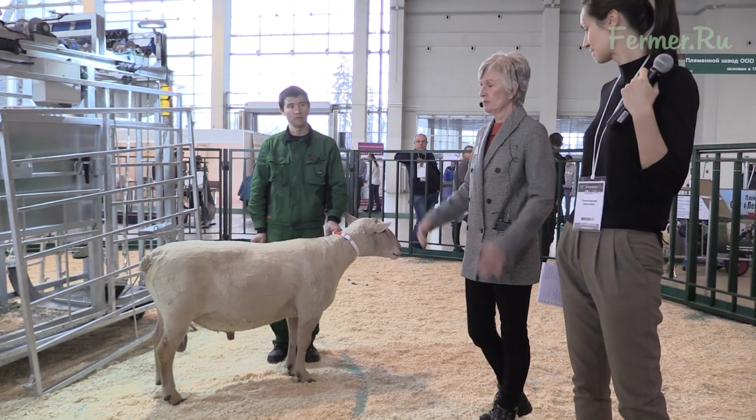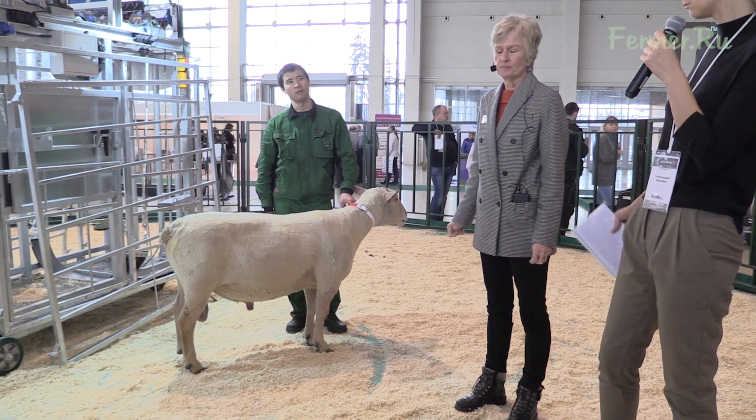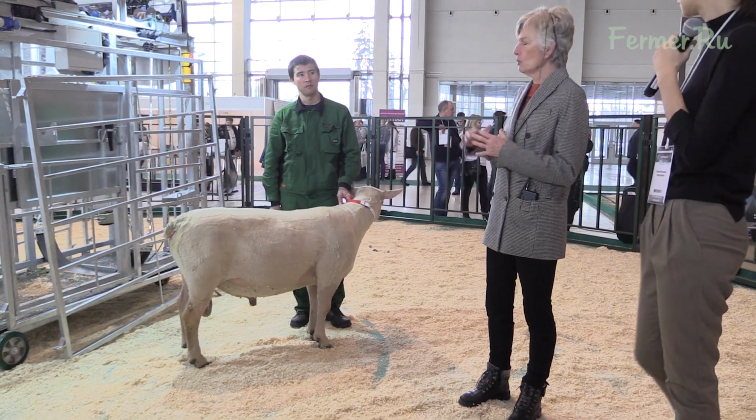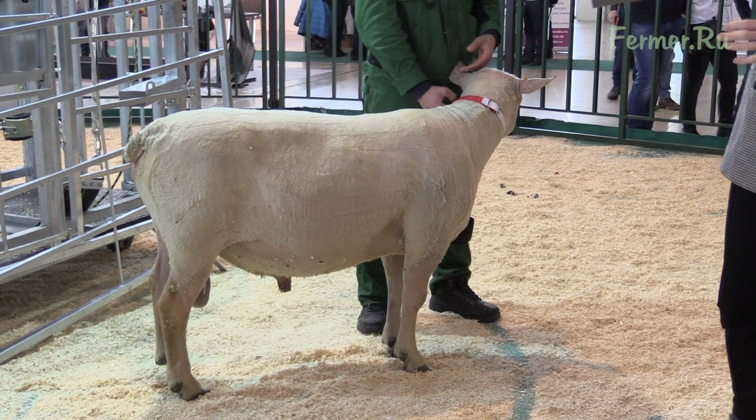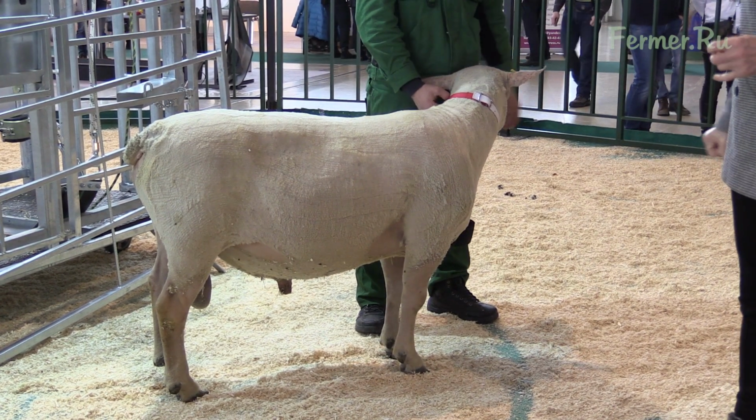It is a big sheep. Lots of lean quality meat right along the loin through the gigot.